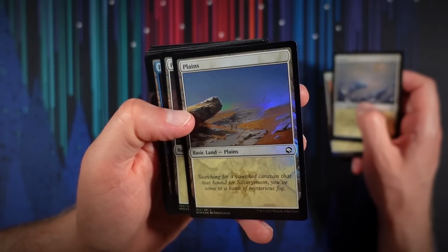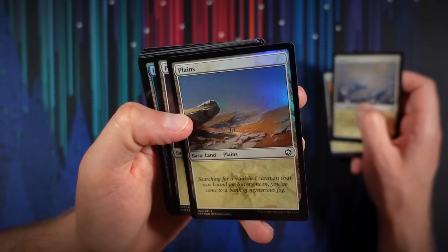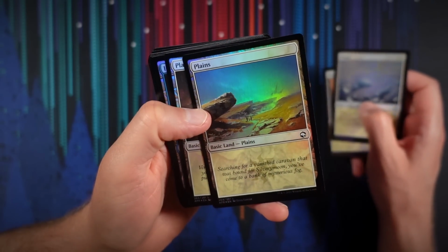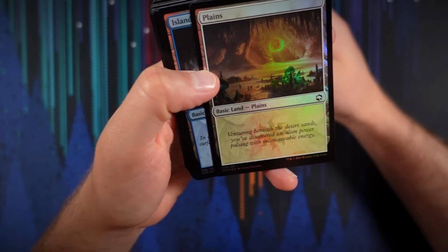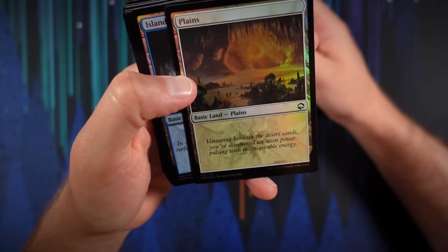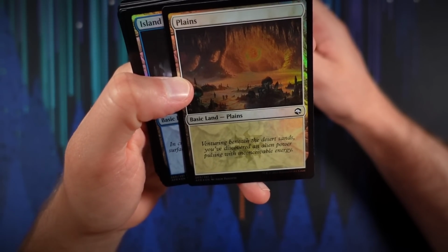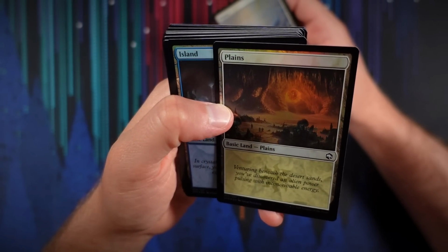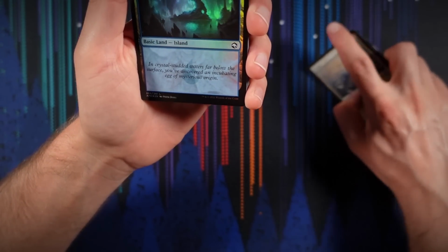Searching for a vanished caravan that was bound for Silvery Moon, you've come to a bank of mysterious fog. And this one here says, venturing beneath the desert sands, you've discovered an alien power pulsing with inconceivable energy. That's so cool. That's really flavorful. I like that a lot.